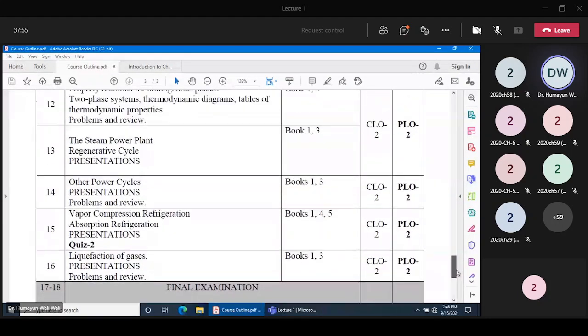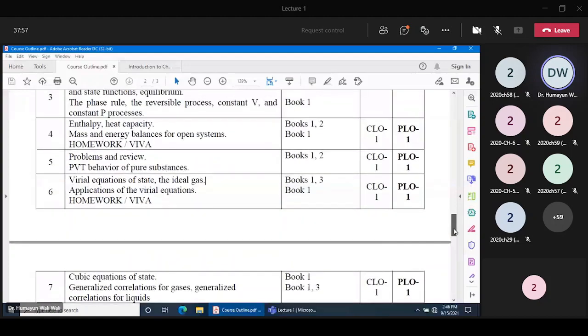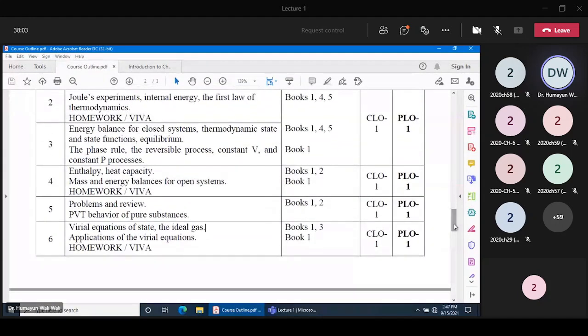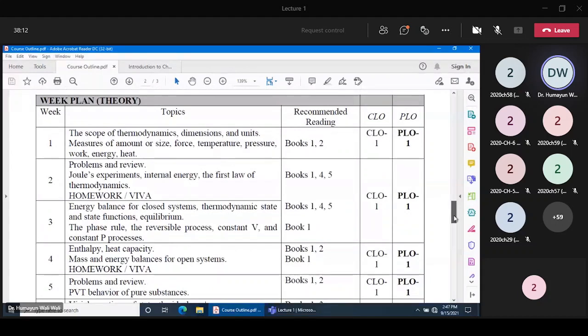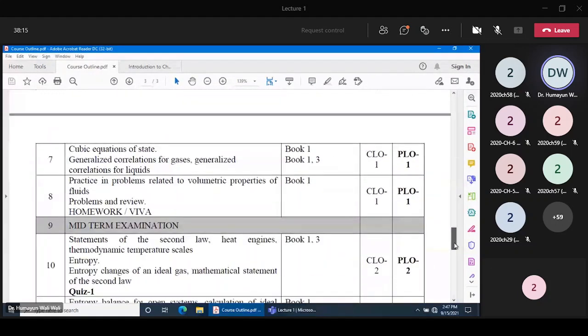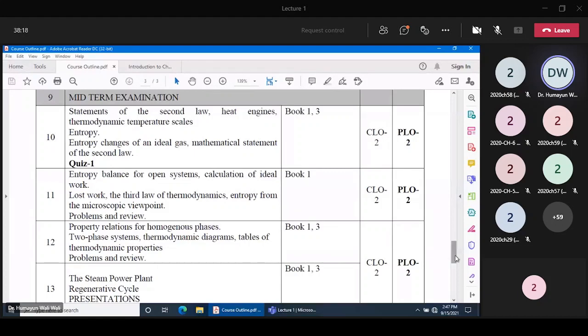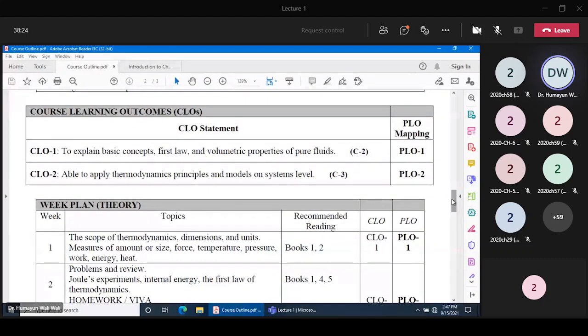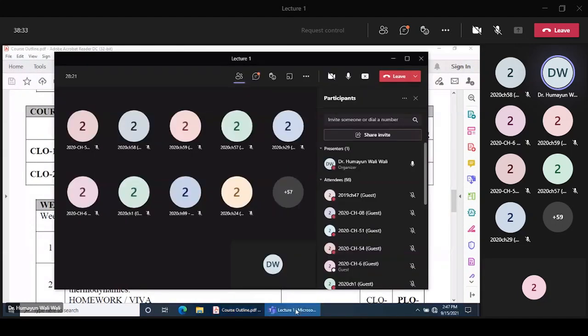As you can see, the post midterm is all CLO2, and the pre midterm is all CLO1. This has been done deliberately so that you can spend almost equal opportunity for both the CLOs. But mind that CLO1 is more basic compared to CLO2, because things related primarily to application are discussed in CLO2, whereas the basic concepts are all covered in CLO1. So it is hoped that if you can clear CLO1, CLO2 will be easier for you. So I conclude my lecture here, and if you have any questions, you can ask now.